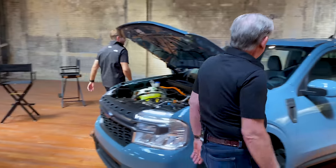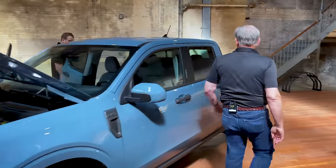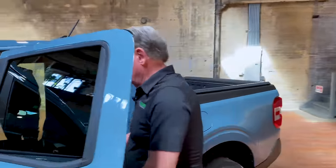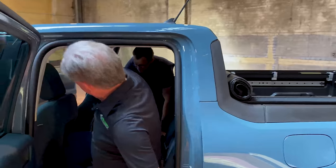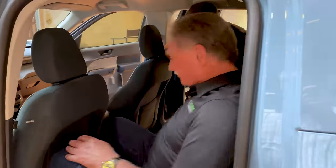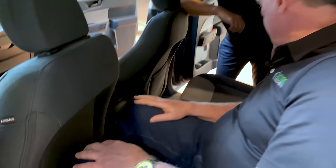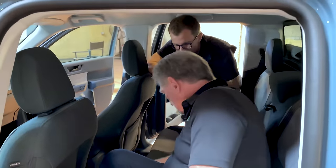Sure. And so why don't you get in, and then I want to show you a cool feature that will require you to get out of the vehicle. Okay, so first off, I can get in. I'm a short guy, but I got plenty of room for knees. What do we got here?